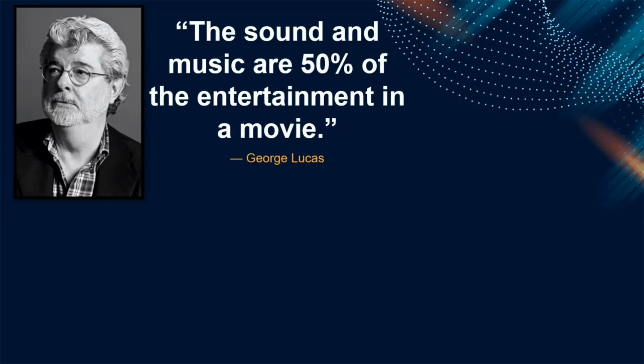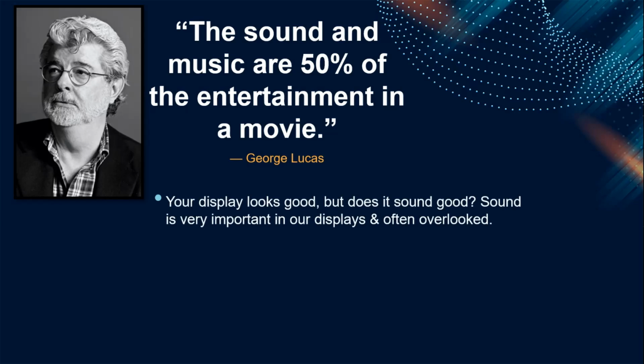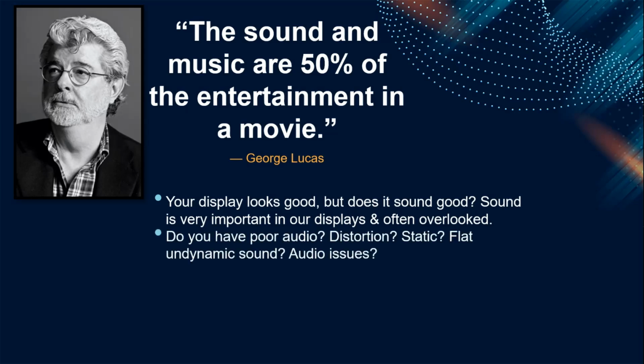So George Lucas said the sound and music are 50% of the entertainment in a movie. I mean, just imagine watching his movies without sound. Your display looks good, but does it sound good? Sound is very important in our displays and is often overlooked. Do you have poor audio, distortion, static, flat, undynamic sound, or audio issues?